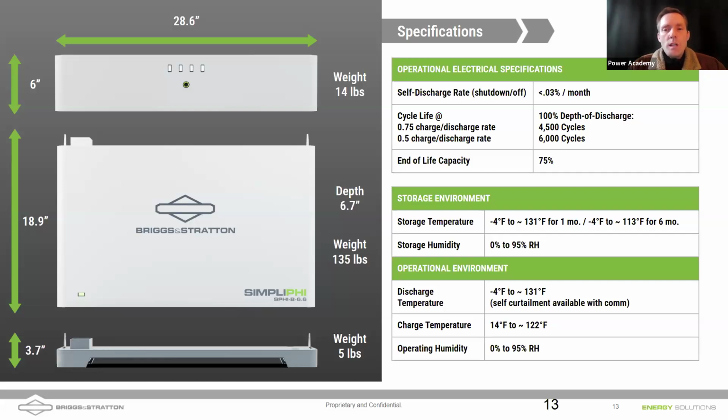So from 14 Fahrenheit all the way to 122 degrees Fahrenheit, this battery can safely charge. And between 14 and 32, it charges at a rate of C/5, and what that means is a 5-hour charge cycle. Above 32, it charges at a rate of C/2 to allow it to fully go from 0% state of charge to 100% in 2 hours. So this battery is a little bit different.